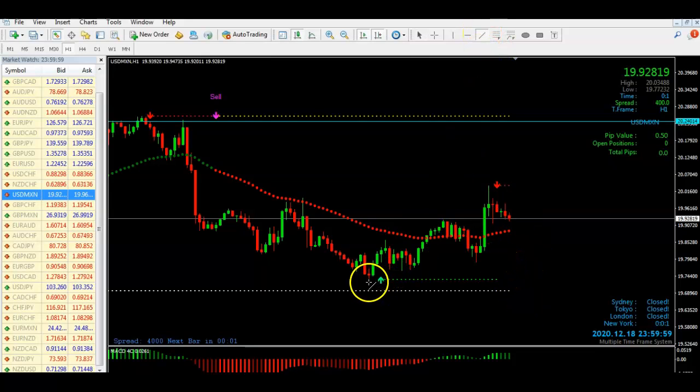All we can do is just put a trend line right there. And I'm expecting the market to at least come and visit this area. Or this make a double bottom right here and then go up.